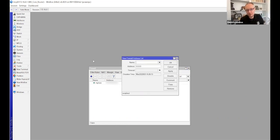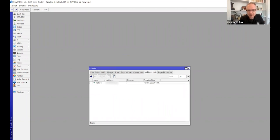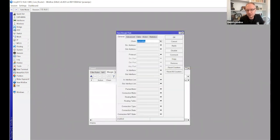So let's say we don't know where the IP address that we're coming from right now is, and we want to be able to find that so we can add it to this address list. Let's go ahead and in the IP firewall here, we're going to hit the mangle rule. Great, and we're going to add a rule here, and we're going to say, hey, during pre-routing, before we've decided what this packet's going to do, in this case, let's find the address that's trying to WinBox to this router right now that you're using for management here.